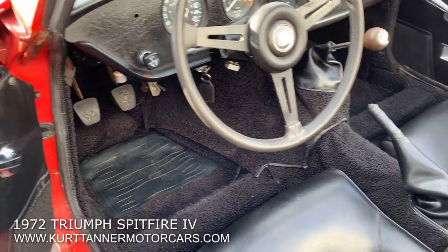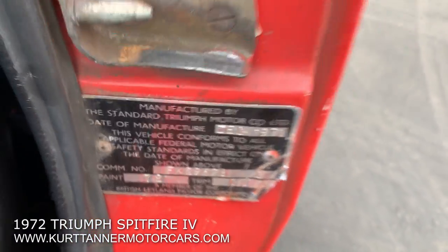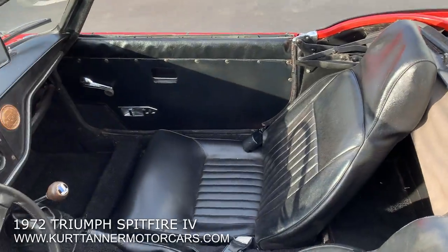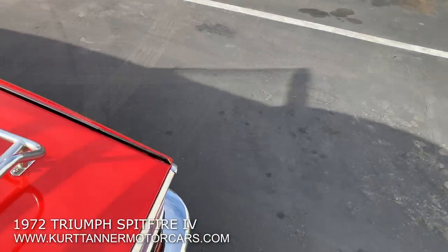Carpets have been renewed at one point. These are black loop carpets. The original VIN plate here shows a build date of December of '71. I believe this top's in nice condition. It's black. But as an overview here, really nice interior overall.